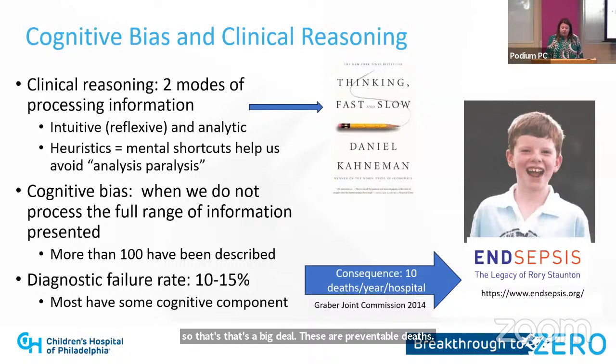Rory's parents started the Rory Staunton Foundation to really focus on ways to end sepsis as a result.